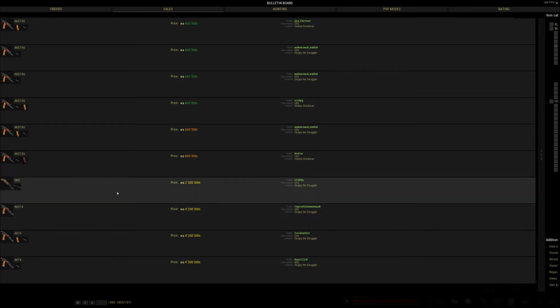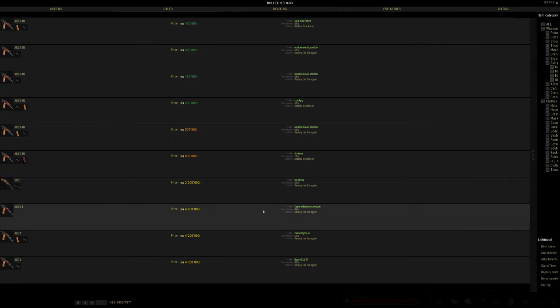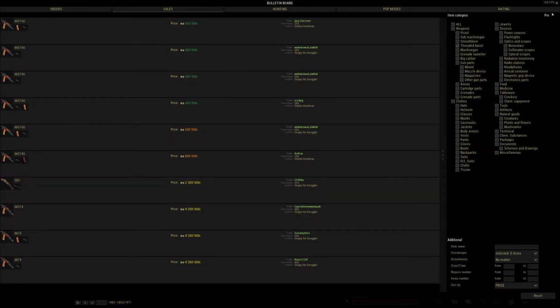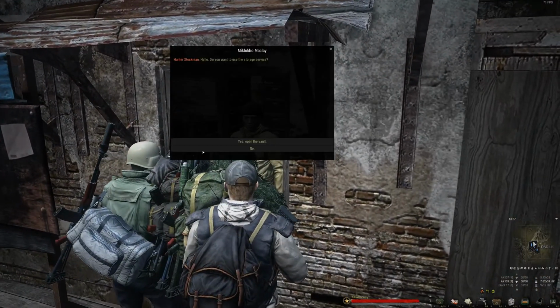I'm not looking to use this weapon. I'm looking to use it for trade points. So that was a good gun. I had a dirt moment. So I just purchased that rifle.